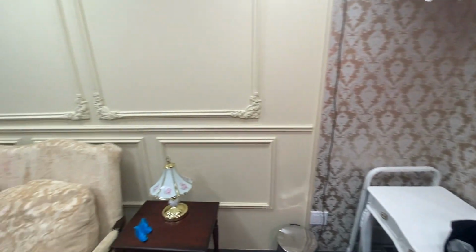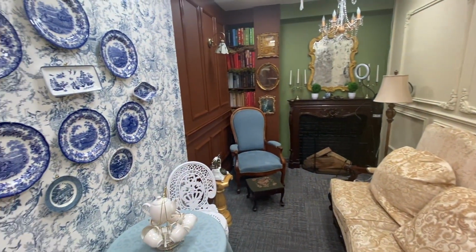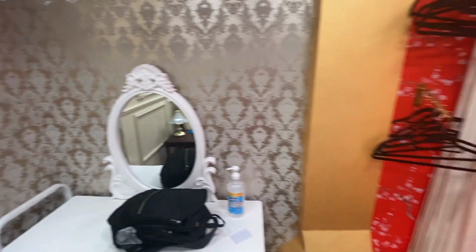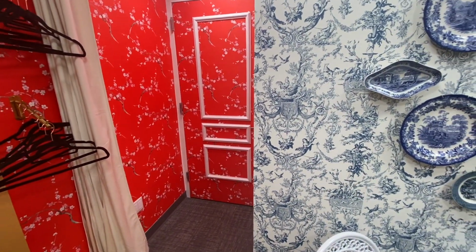This was a labor of love, and I am a little emotional about having to redo it because my vision obviously wasn't the best vision for customers. So it's about the customers, it's not about me. And I think having a cohesive space for them to use will be beneficial. So that is my studio tour.